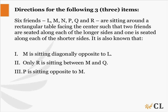Again a good question of AR. 6 friends L, M, N, O, P, Q, R are sitting around a rectangular table facing the center such that 2 friends are seated along each of the longer side and 1 is seated each along the shorter side. Okay, so there is a rectangular table.